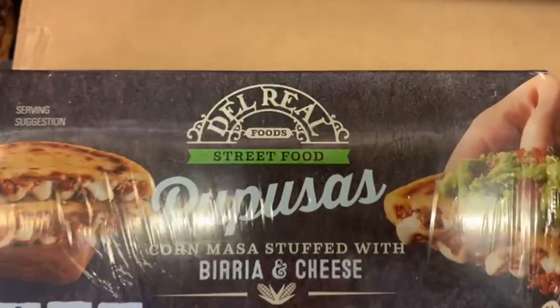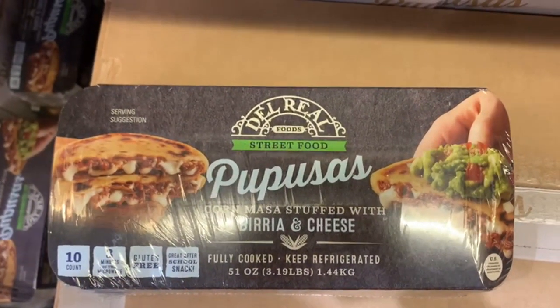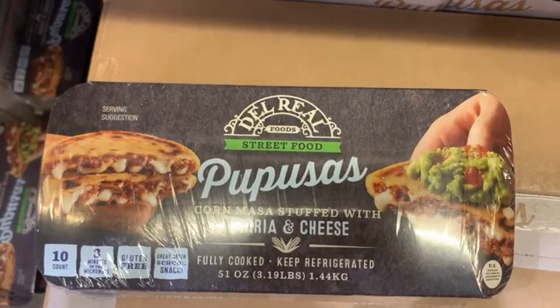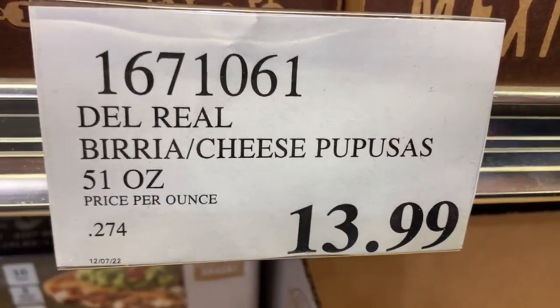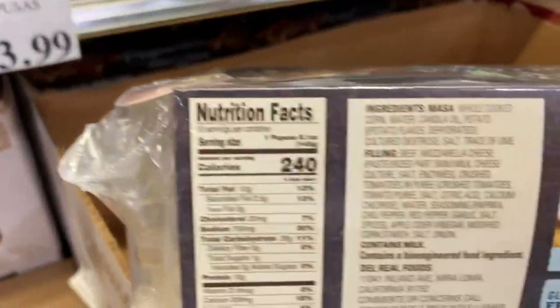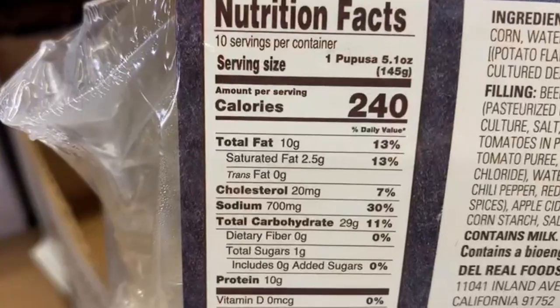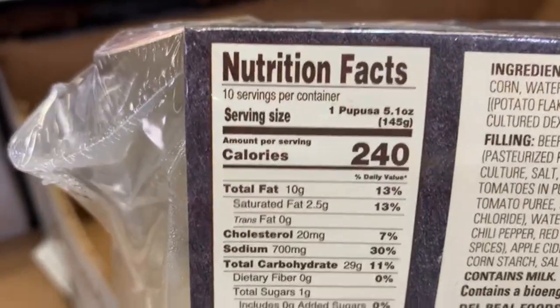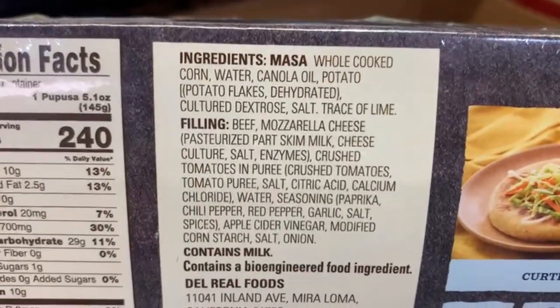Here's another new product from the De Real Foods brand. It's these pupusas that are stuffed with birria and cheese. The other ones that you were able to find previously were cheese and beans. This one's birria and cheese once again. $13.99. Here's the serving size for one pupusa. It's 240 calories, 10 grams of fat, 29 carbs, and then you also get around 10 grams of protein. And then there you have the ingredients list.